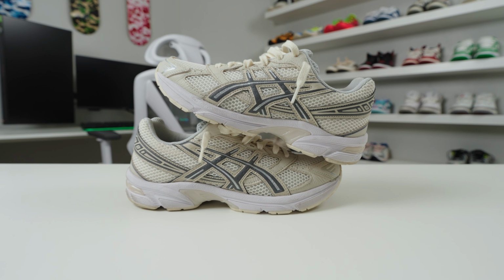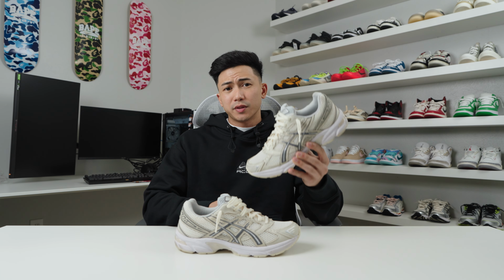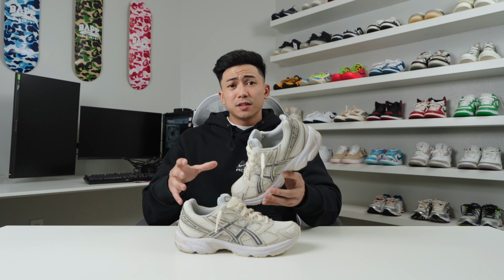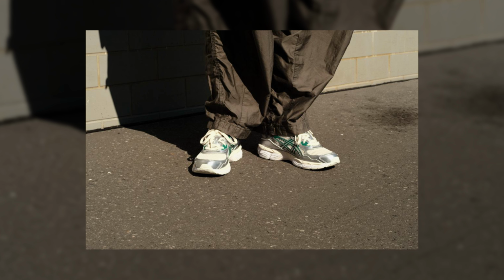Alright guys, moving on to sneaker number 4, we have another pair of ASICS right here, and these are the ASICS Gel 1130s. Sitting at a retail price of 95 to 100 bucks, you honestly can't go wrong with these because they are a fraction of the price compared to your Gel KN014s. And even though these are a different looking shoe compared to the Gel KN014s, you could definitely be rocking these and get the same look out of it.